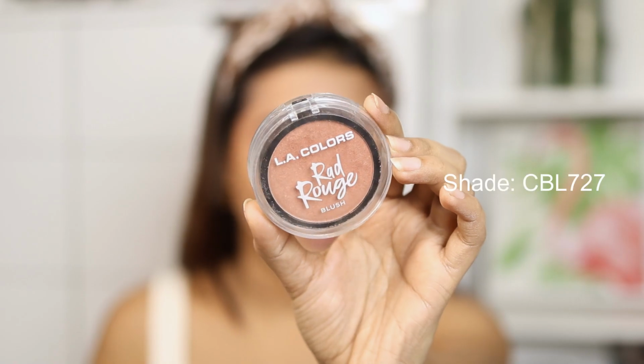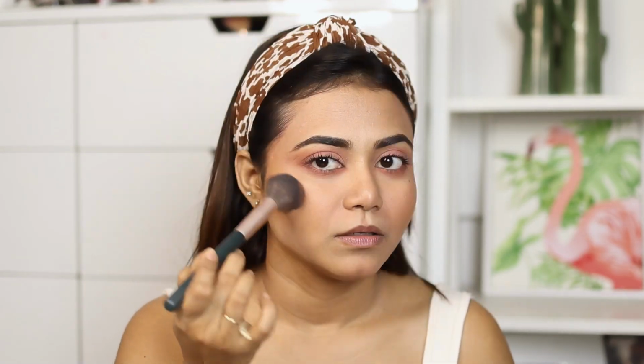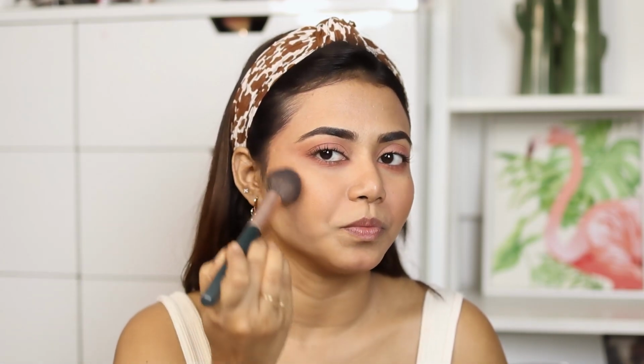Okay, now the interesting part, she used a bronzer. It has highlighting particles, so I have this LA Girl Red Rouge blush, and yes it's a blush, it's not a bronzer, but its shade looks like a bronzer. The shade she used matches exactly. There's construction going on in the neighbouring building, so you may be hearing a bit of sound, actually quite a lot of sound, so ignore it a little.